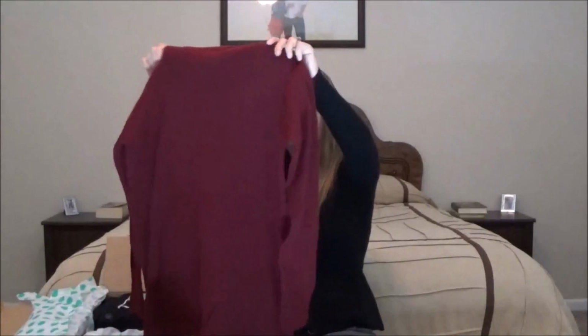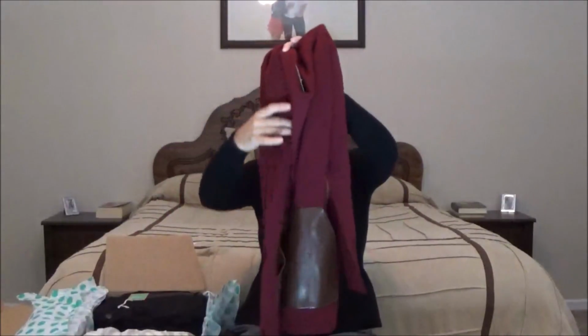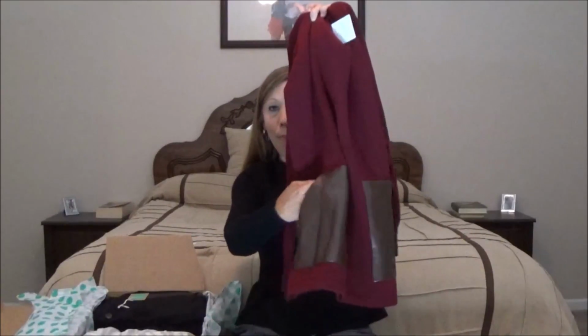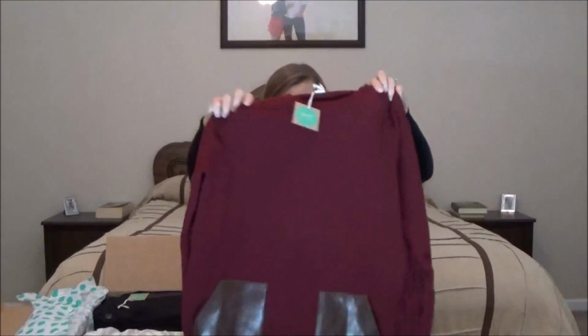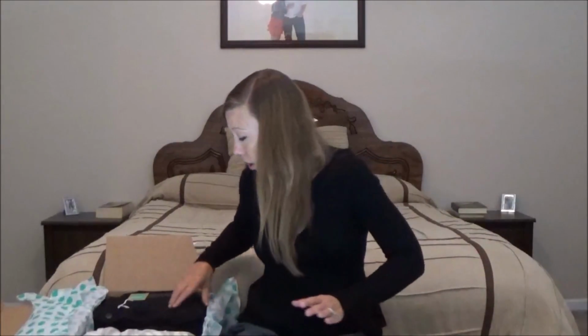Okay, so first off, we have this maroon sweater. It looks like kind of a longer sweater, maybe not quite tunic length, but maybe it is. And it's got these leather pockets in the front, which is super interesting. And this is by J.Crew. So I really like this sweater. This is a nice sweater. We're off to a good start.